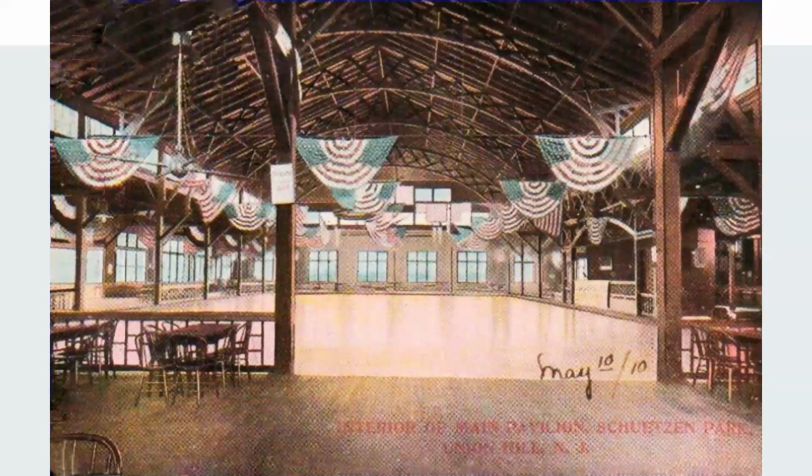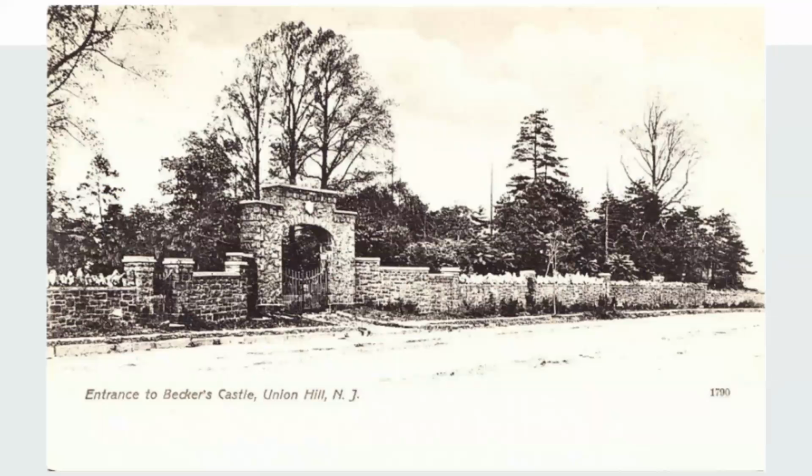Here's the interior of the main dance pavilion at Shutson Park. Right, and again, this would have doubled for a couple of things. It was obviously a dance hall, but they had sporting events in here. We found advertisements for boxing events, basketball games, wrestling matches. There's even advertisements for roller skating nights and things along those lines. So this was, again, a really big place in the community, and people would have gone to it for a wide array of reasons.